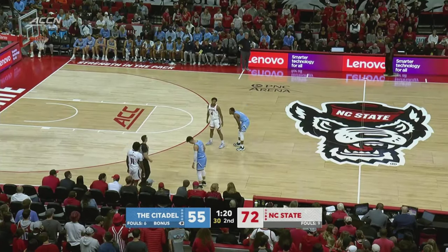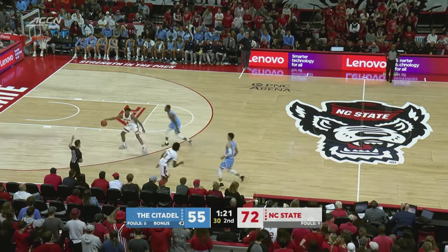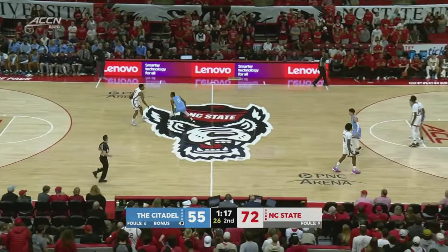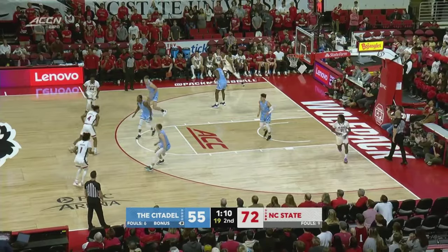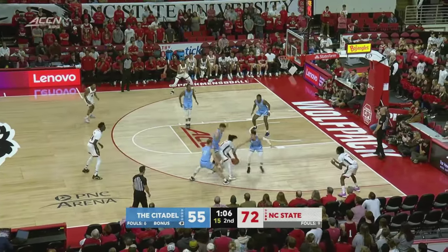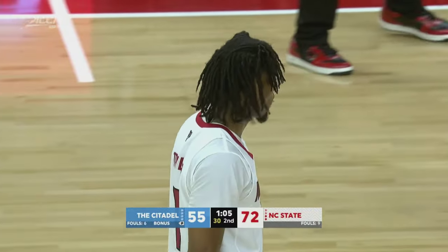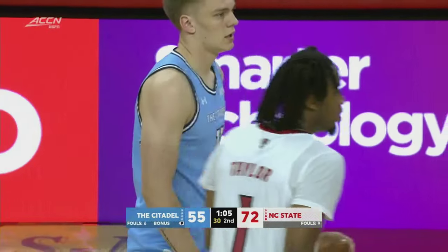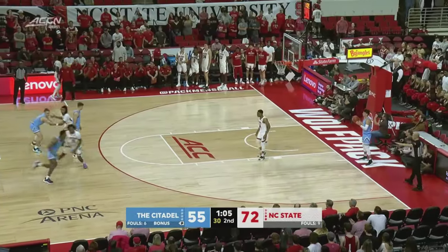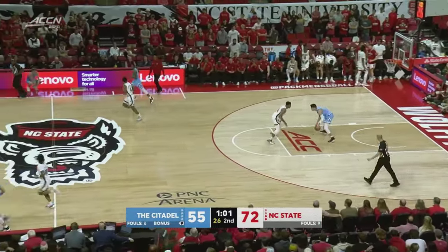A couple of subs for NC State. LJ Thomas and Ernest Ross seeing their first minutes here with a minute 21 left to go. Along with Parker, Morcell, and Taylor. Traveling violation on Taylor. I was going to say, anytime you can shake three guys, you've got to be doing something that doesn't work. Split two defenders. Breon Pass will replace Taylor. Nine points, three rebounds, and an assist in his Wolfpack debut.